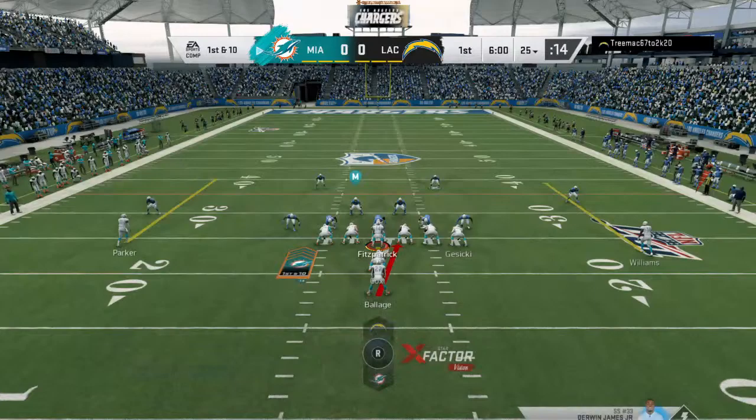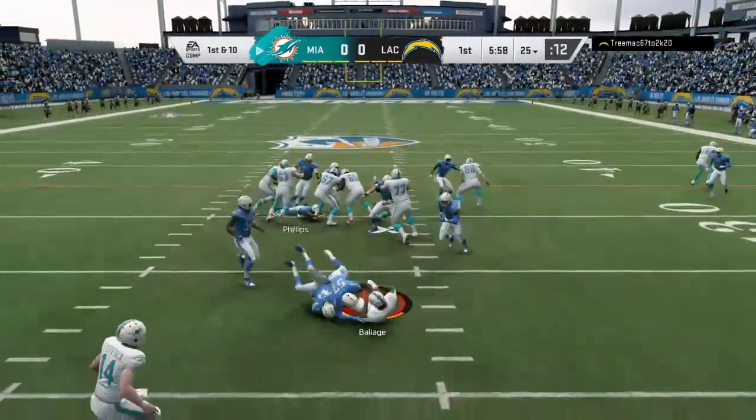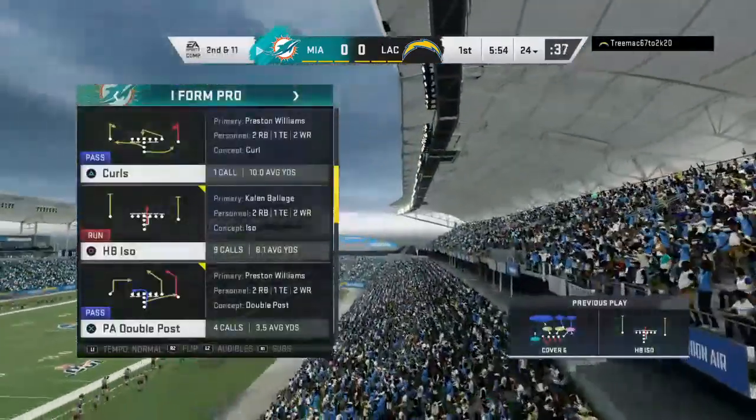Switch it. Come on, switch it. Now the former fourth-round pick, it's Kalen Ballage. It'll go as a loss of a yard on the game's first play.